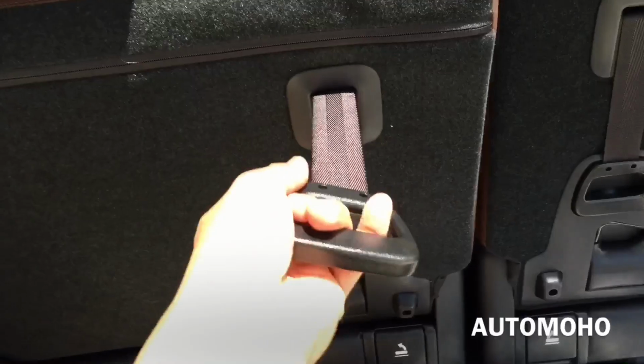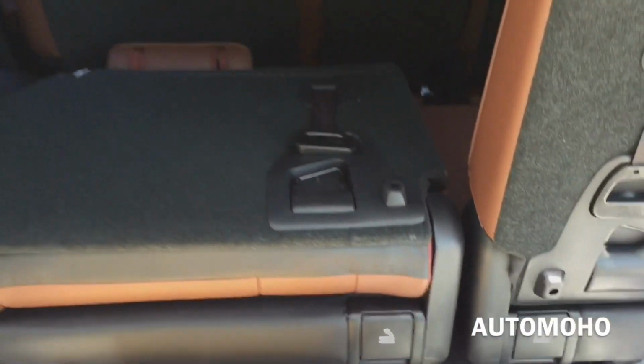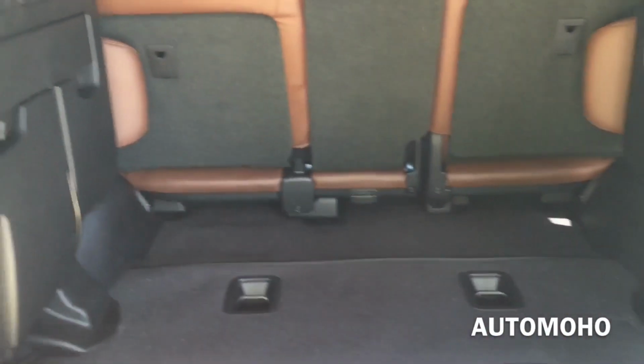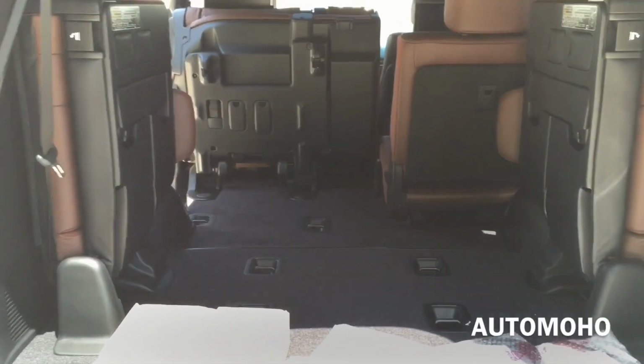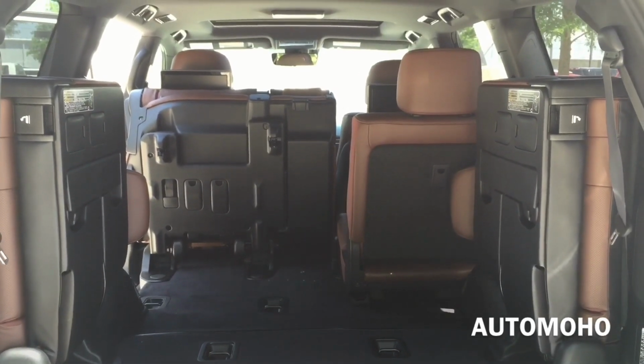To fold down the third row seat, you have to pull that string right there, and then flip the lever located at the bottom to flip it up. And you have to do the same on this side, but first you have to fold down the headrest. Alright, so once you've done that, you have a lot more cargo space. And if you need more, you can fold down the second row seat as well, like so. That way you get a lot more cargo space, and you can fold it in a 60/40 split.